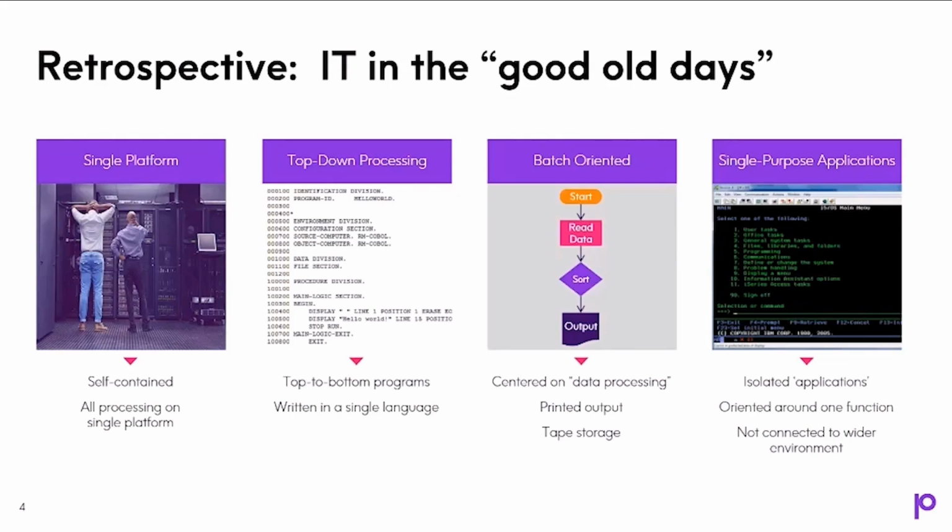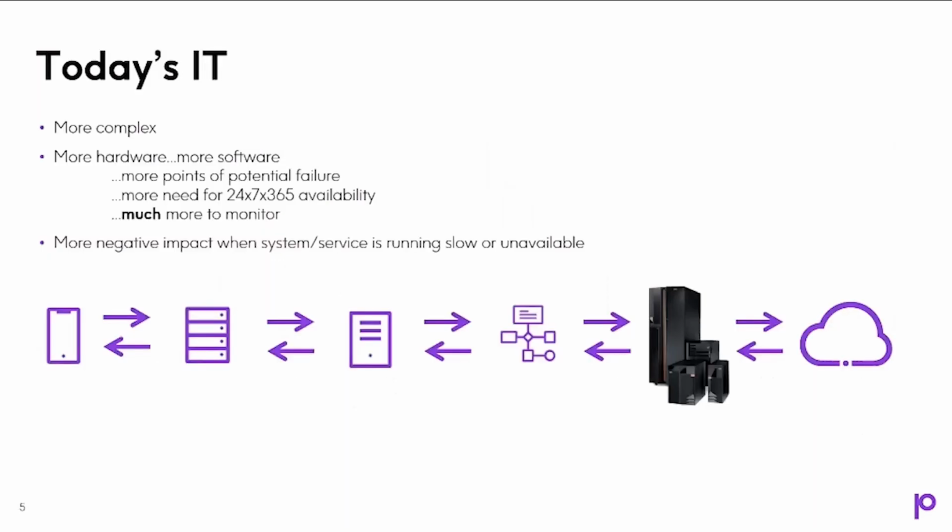But mainframe and IBM i are still very relevant today. They still play a key role in the IT infrastructure of many organizations. And in today's environment, mainframe and IBM i often play a part in a wider application context. Of course, we're still moving data around. That's what IT does at a very fundamental level. But things have certainly changed, and in many ways, they are now certainly more complex.